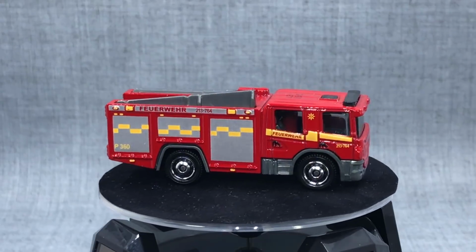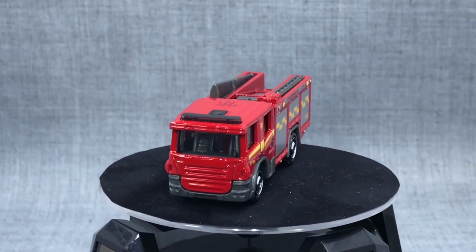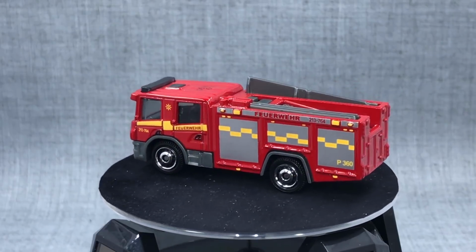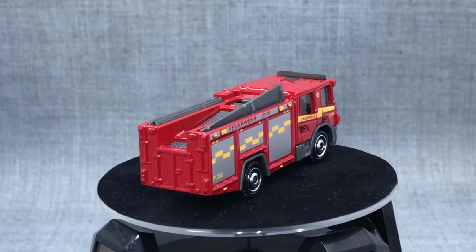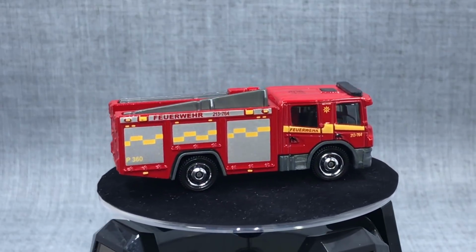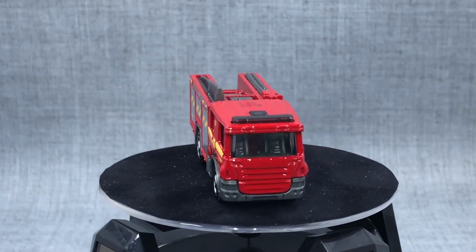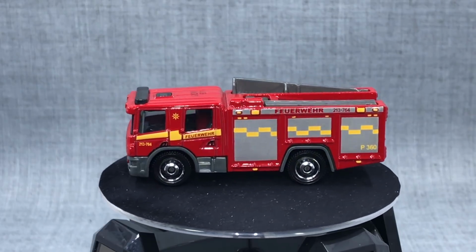You fire collectors will like this one. I am sure this is the, what is it, Scania? SCANIA 360 fire engine. There's been talk of this one for a while. This one looks really, really good. Lots and lots of metal on this one. It does have an interior. I think it might be built into the base, but it's there. So I think people should like this one.